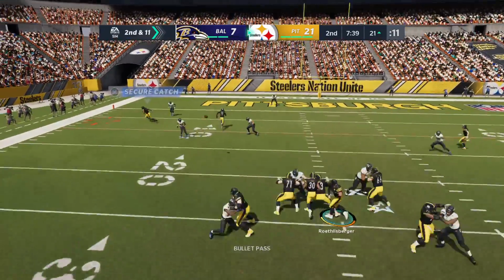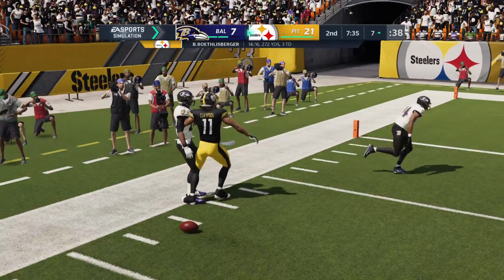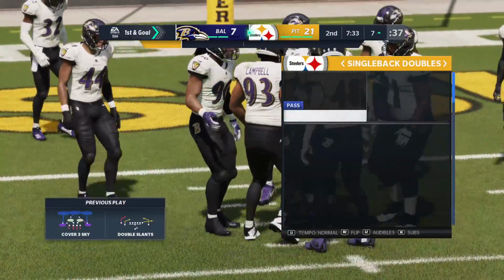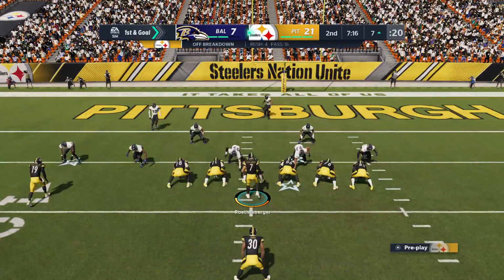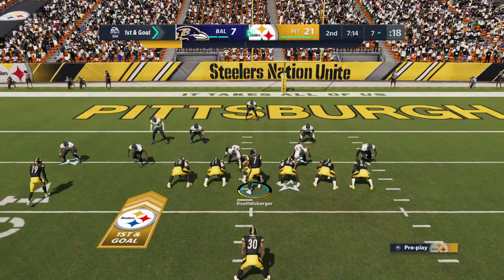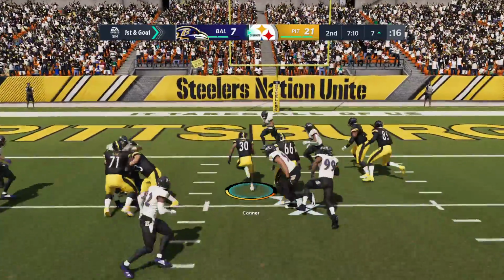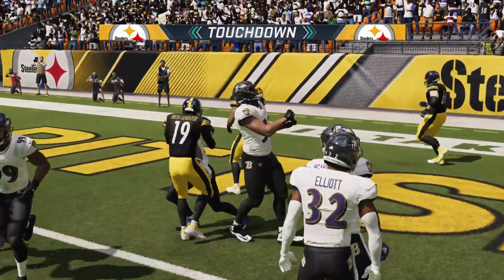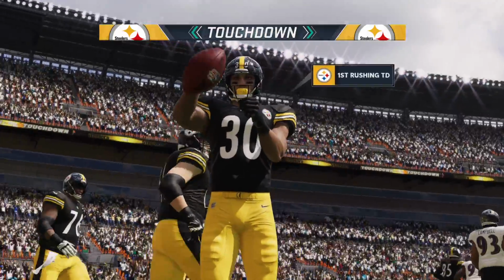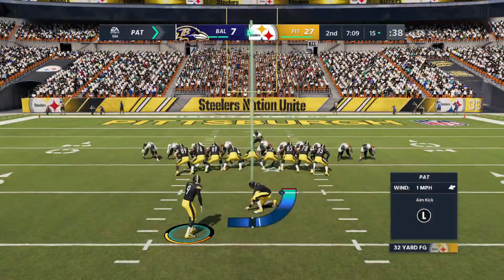On 2nd and 11 now. Roethlisberger, that is caught at the 7. And brought down, but not before they get it inside the 10 to the 7. A 14-yard gain there as they look to improve this 14-point lead. This offense continues to be a hot knife through butter. 3 drives. And he's going to take it in for a Steeler touchdown. Taking it in from 7 yards away. And the Steelers, they broaden their lead.